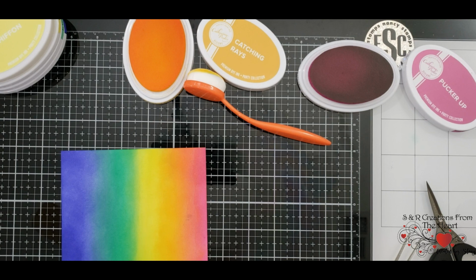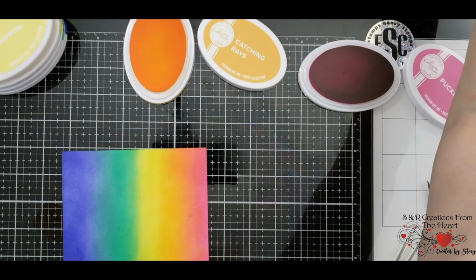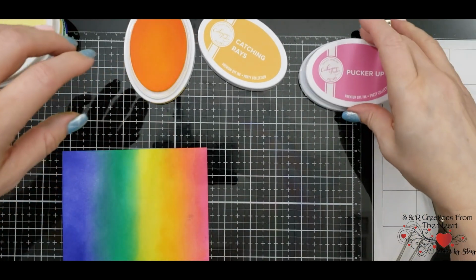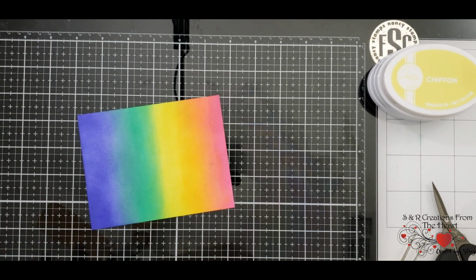Okay, I think that looks good. I have a couple of fingerprints over here. I'm not too worried about it though, because I will be using this to die cut the images.